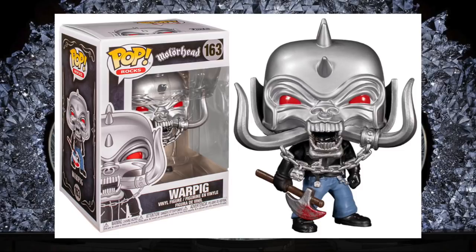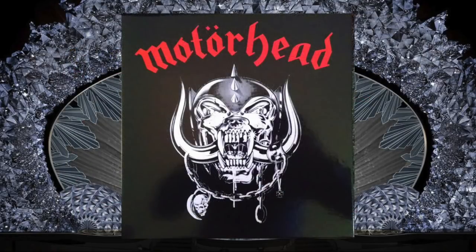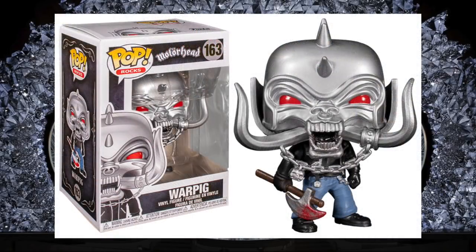The head sculpt is done in the pop style, but it also looks so much like what the mascot is supposed to look like. It's very impressive, and the paint job is good. It is metallic, or semi-metallic. It does look like steel. War Pig number 6, awesome pop.